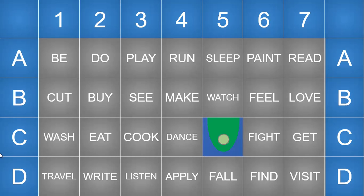Antonio, tell me one letter and one number, please. B6. Okay, B6: feel. Feel, sentir. Feel, for example, I feel happy. Okay, yo me siento feliz. I feel happy. That's mine. And you?